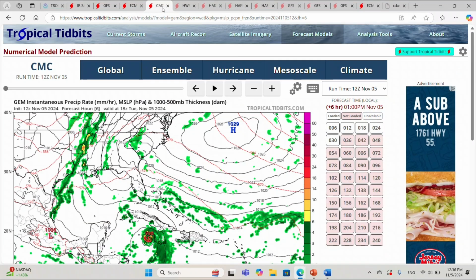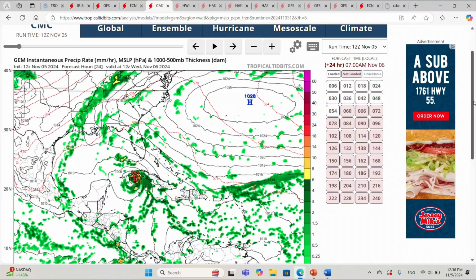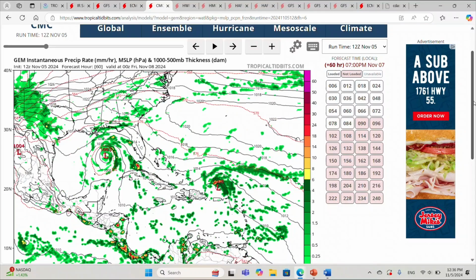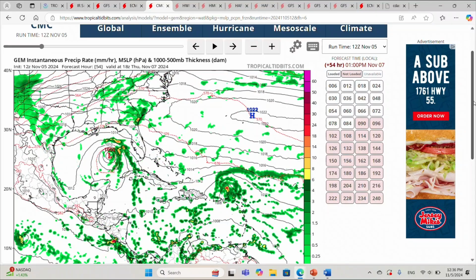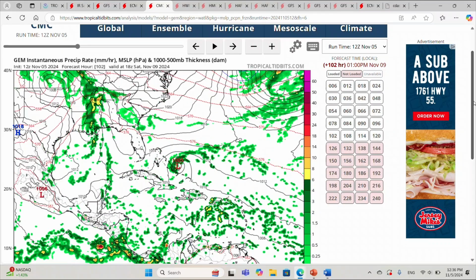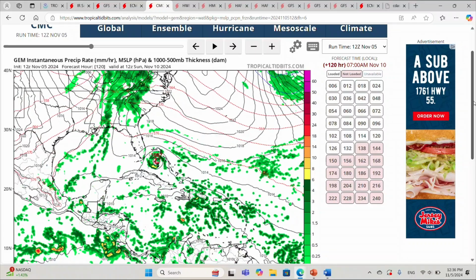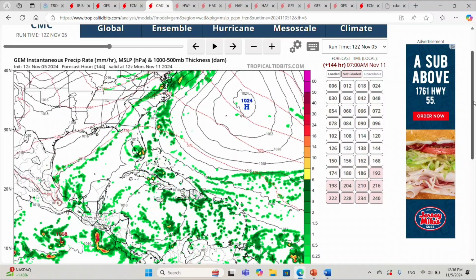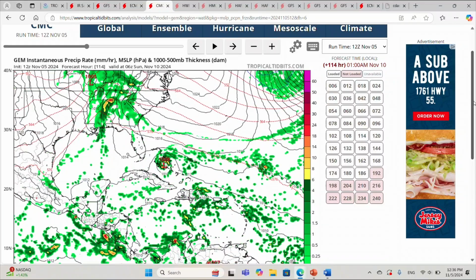Now, looking at the Canadian model, it has a system approaching the western fringes of Cuba, and then it pushes this into the Gulf of Mexico, and then it weakens it considerably, just like all the other models, and it kind of just gets caught up in a cold front, and it just pushes northeast and brings some showers to generally the entire Southeast. It just brings some showers, so it's pretty much a non-event.